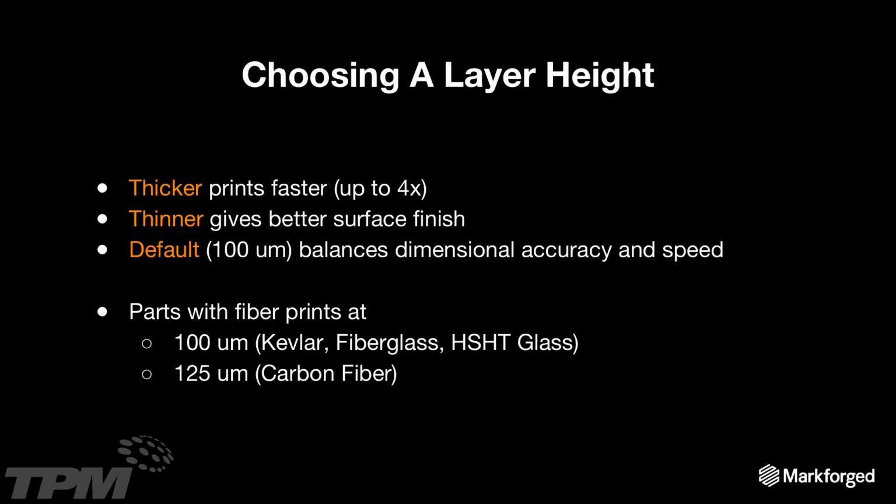So remember, when choosing a layer height, thicker prints faster. Thinner will give you a much better surface finish, but will print slower. The default is around 100 microns for our Mark II, and our industrial units are at 100 microns as well, but you can go to the 50 microns.